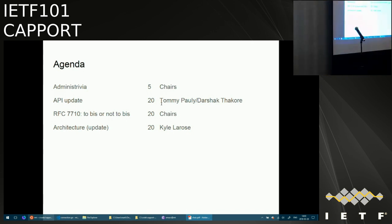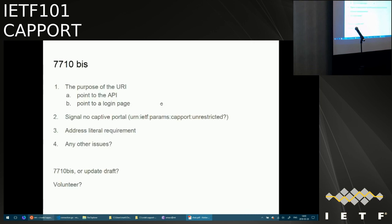Right, so the next question that we have, and thanks for those people who responded on the list on this one already, is what to do with 7710. There was a nice long list of issues. I'm going to bring them up just here. So, look at that. That's the discussion we just had. There's a big question. So, number one question, what does the URI point to? Darshak presented option 3.